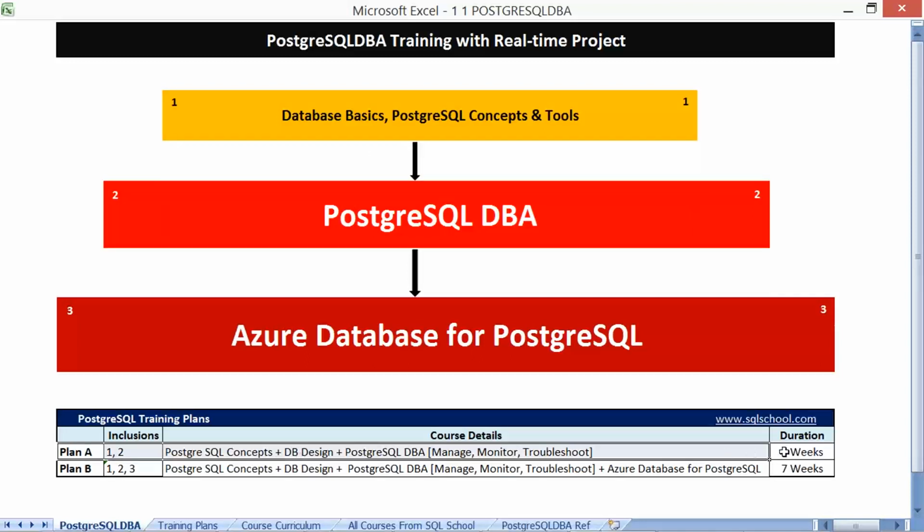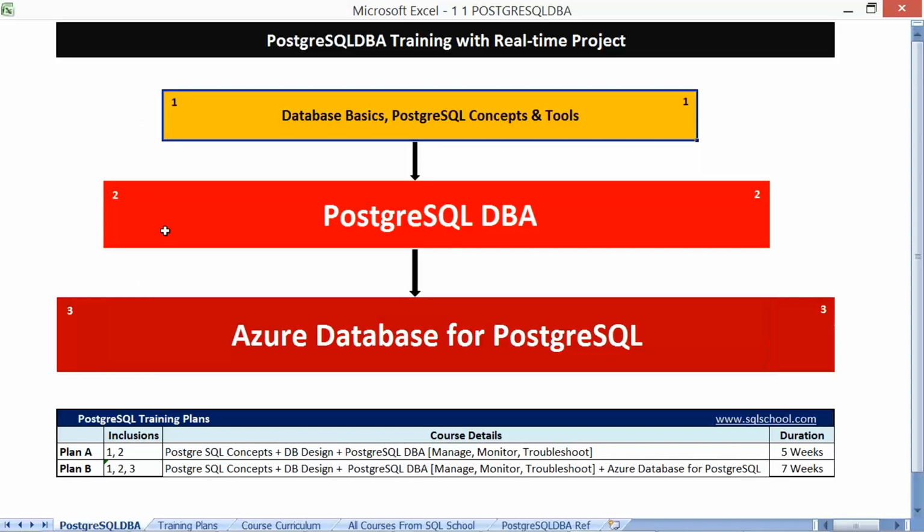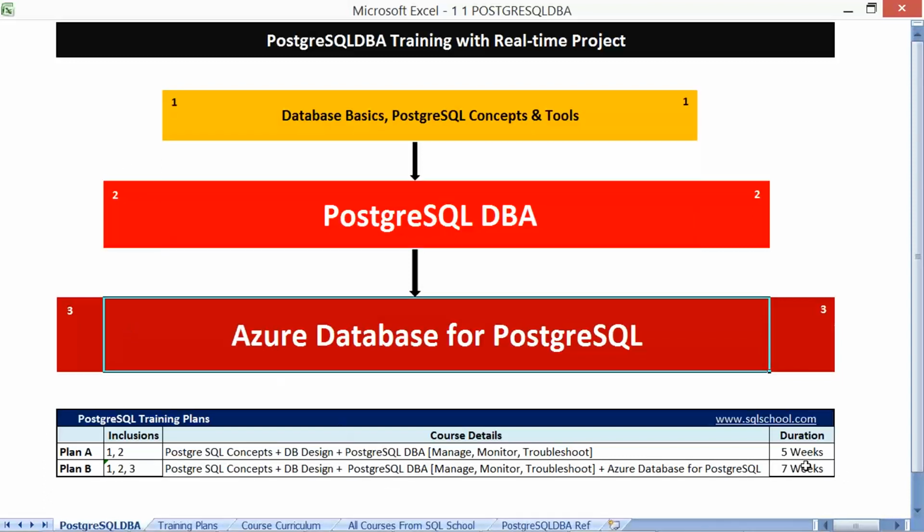Plan for the duration of about 5 weeks. And interested attendees who are looking for more in their resume, experience profiles, may opt for Azure Database for PostgreSQL for an additional 2 weeks. So plan B involves 1, 2, and 3, total 7 weeks. You may opt for plan A first. Once you complete it successfully with the project work, then you can upgrade to plan B if you wish to. Just the difference part.